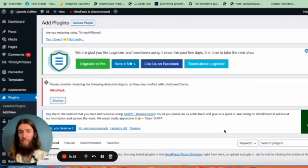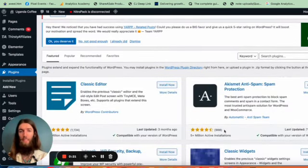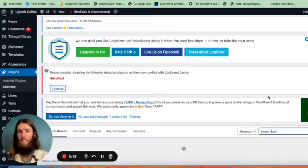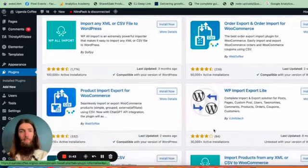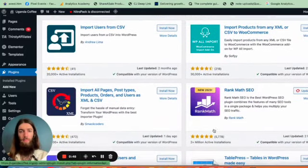So originally, I found a method of installing a Markdown importer plugin, which meant I could upload each text file individually. Still took a bit of time, but then Autoblogging.ai brought out the export CSV function, and that works perfectly. So all we do is search import CSV, and I use one by Smackcoders, which is this one. So we install that before we get started.